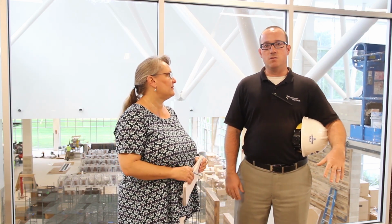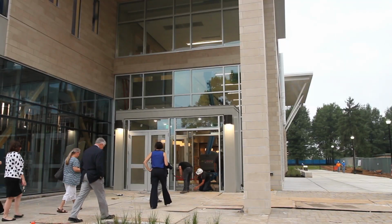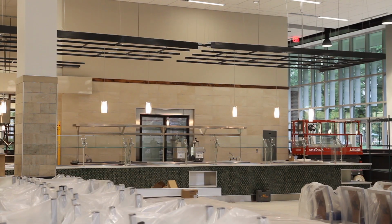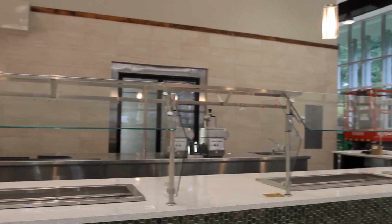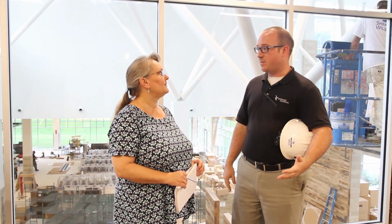Sure. So students will be able to enter from two sides of the campus, from Hilltop or from the residence halls on both sides of the building. Students will be able to go up to some of the kitchen platforms and order food that is made fresh in front of them. All of the cooking, all of the preparation is highly visible, so there's a high level of transparency between what is being made and served to the students.